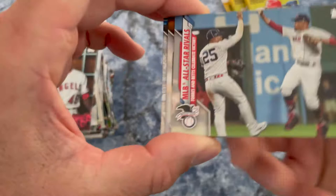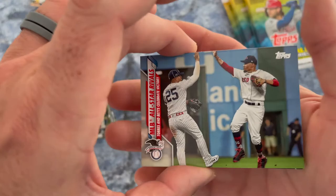Yeah. Feeling that we have at least one in this box for you, Ben. Short print and an autograph in the last 3.5 packs that we're working on. That's what I'm calling.